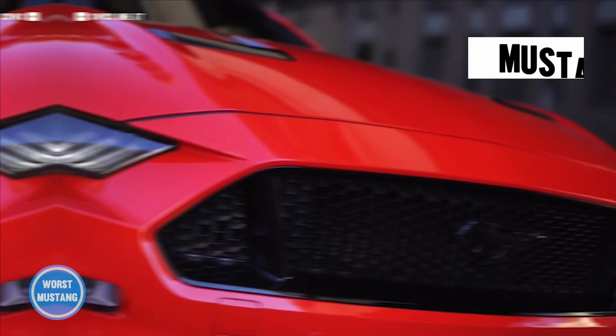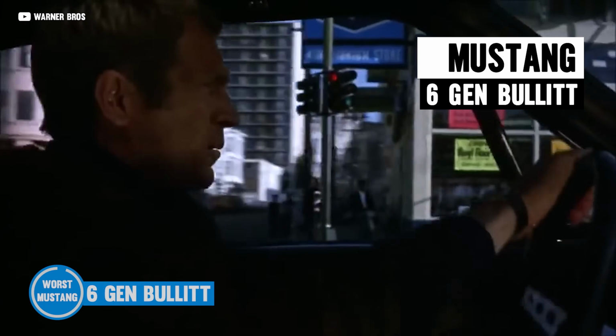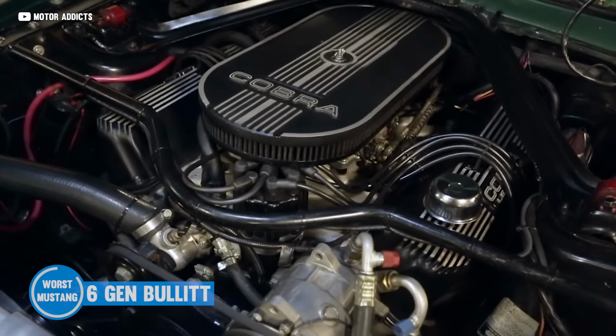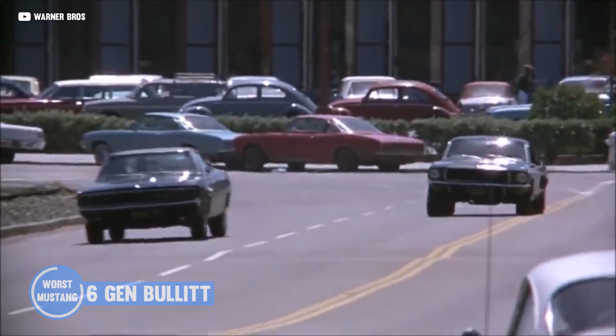This next pony is hard for me because I think it's one of the best looking Mustangs of the modern era, but I have to put the 6th generation Bullitt Mustang on this list. The whole Bullitt name came from the 1968 film Bullitt with Steve McQueen. He drives the 68 Mustang Fastback with a 390 V8 and has this epic car chase with the Dodge Charger. If you haven't seen it, you should definitely watch it.